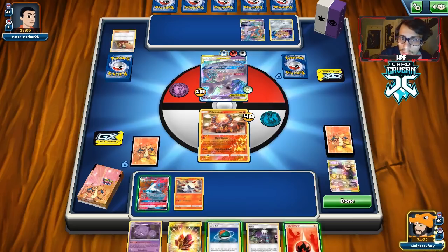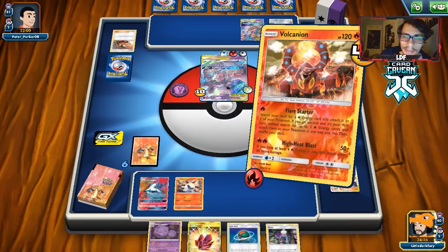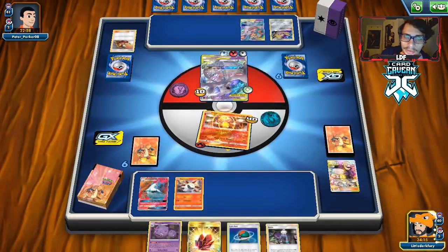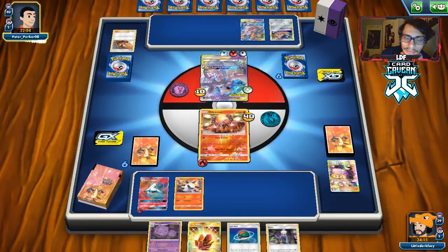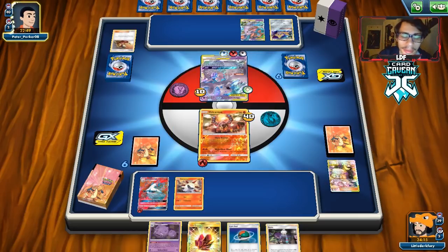We do. Okay, we get a Roxie for next turn. We have a Flare Starter too, which I think I'm going to play, just to get energy on this. My opponent could knock me out with Cross Division for 200 damage, and both Larvesta and Volcanion. We'll have to see if they get there, though. Our start just wasn't very efficient here, guys. It doesn't look like we're going to be able to really clean this up.